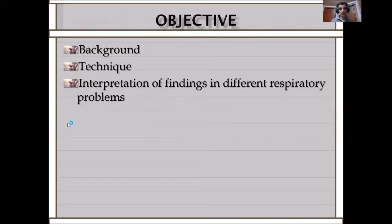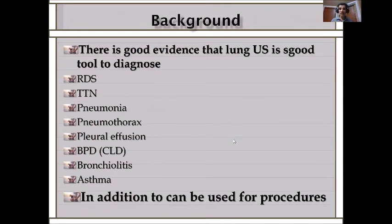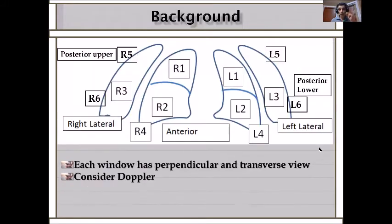Okay, so there is a very good body of evidence about the use of ultrasound in respiratory problems, and it's a very good tool in RDS, TTN, pneumonia, pneumothorax, pleural effusion, bronchopulmonary dysplasia or chronic lung disease, bronchiolitis, asthma, and in addition, we can use it in procedures. As I said, it follows a certain protocol in the reporting system, which means that when you are a novice user of ultrasound, there should be somebody supervising you.